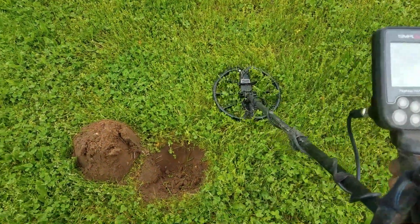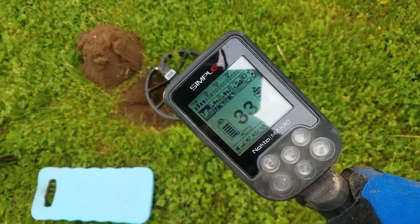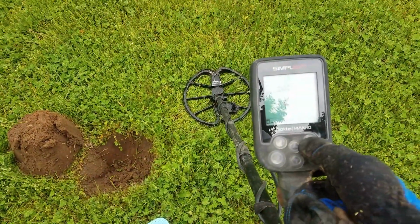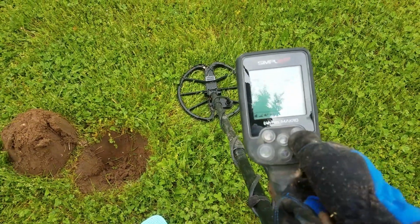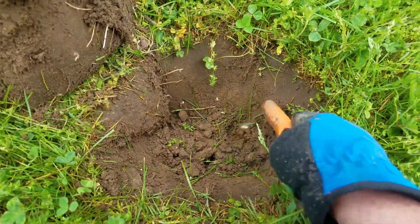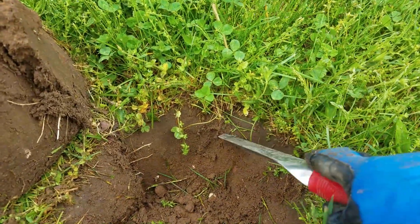Okay, got one here. I'm gonna let you guys hear it. We're going to check to see what that is. Oops. Turn my headphones back on. One thing I like about the Simplex is how easy it is to turn the headphones on and off. If I do that with the Equinox, it doesn't always resync quite so easily, I guess you could say.